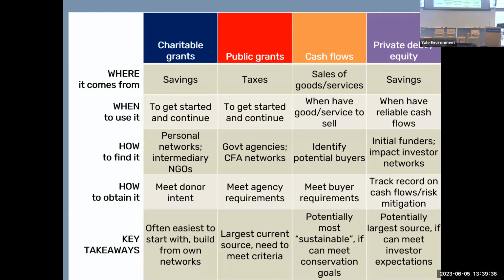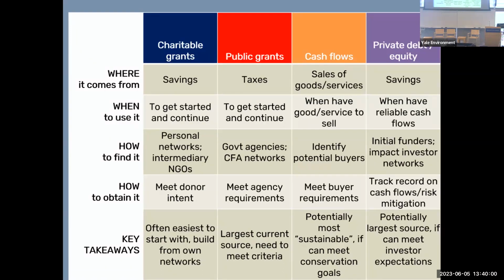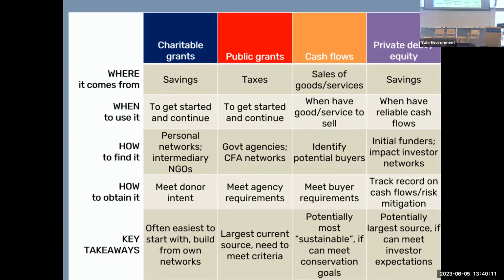When to use it? Charitable money often is seen as the best way to start because it often doesn't require quite as much administrative capacity or a variety of other preconditions you have to go through before you get to the public grants. And then cash flows. You have to have something that somebody will pay you for. And that often is hard to do from a conservation organization point of view, but certainly not impossible. And then if you're going to try to get private debt or equity, you need to have some way to pay it back. So that takes you back to the cash flows, which again, we'll talk about more tomorrow.